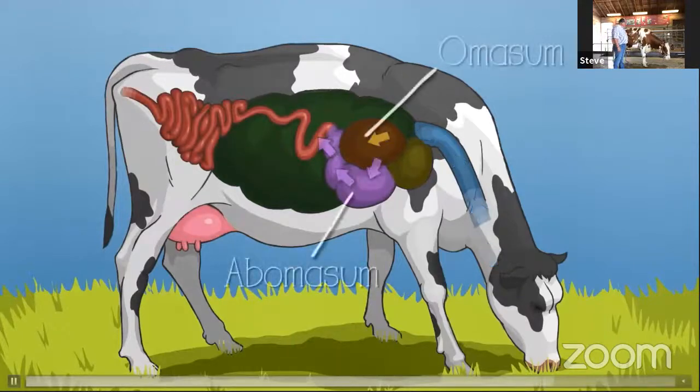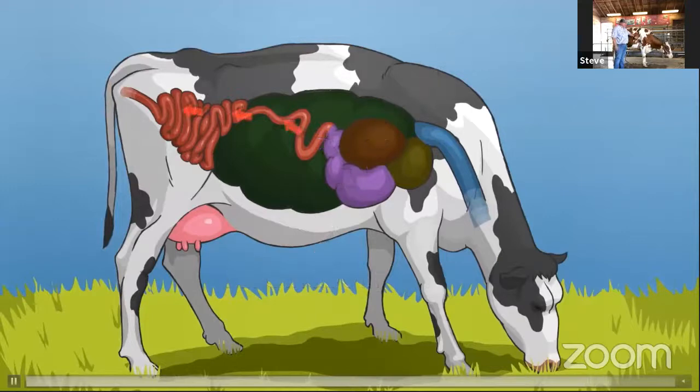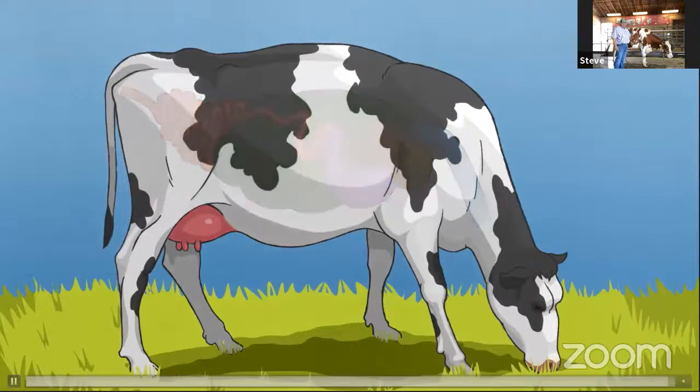All right, so from there, it's going to go right down here to compartment number 2, which was the yellow one you saw a minute ago. That is called the reticulum. Now, the reticulum is a big filter. As it finishes in the reticulum, here comes the cool part. She is going to regurgitate. Now, what does that mean? That means she's going to bring a big chunk of feed about the size of a big orange. It's going to come out of her stomach, up her throat, right back into her mouth, and she is going to chew it a second time.